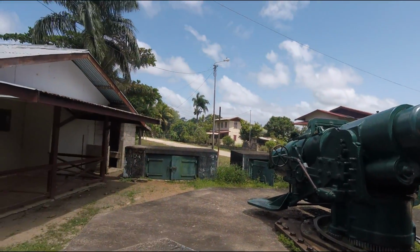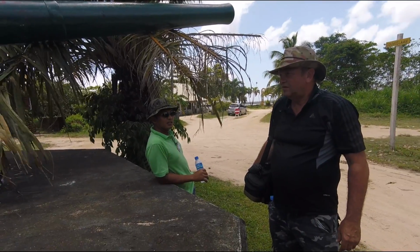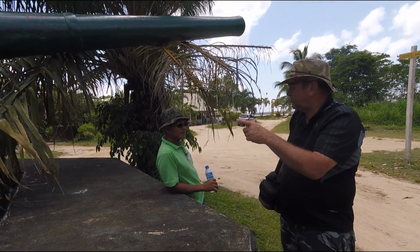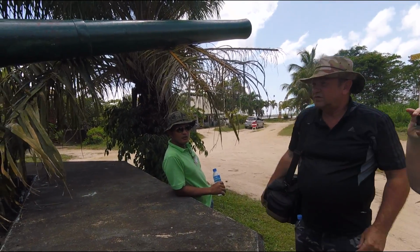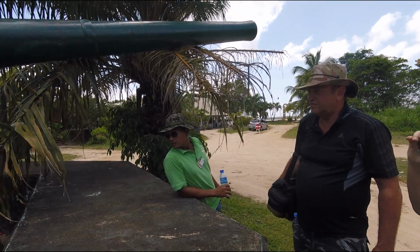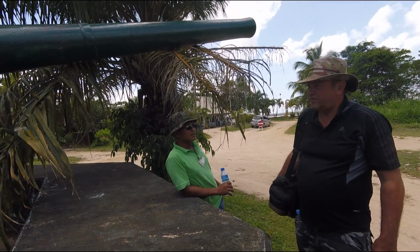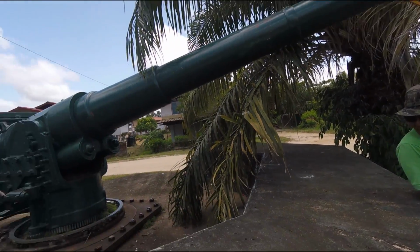They got four of these big guns. I think they were from the First World War. It was already used in the First World War, and it was used more on the battleship, yeah, not on land. And so here in Suriname, they use it on land.